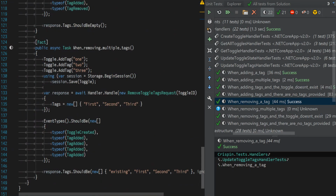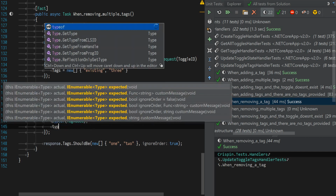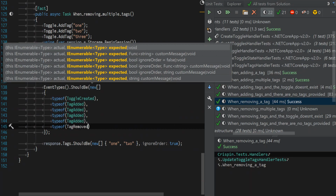So now here we've added 1, 2, and 3, resaved it. So now what we'll do is remove existing and 3. So our result should be not existing, should just be 1 and 2, and the third one doesn't exist anymore. And we now have 4 tags added and a tag removed twice.